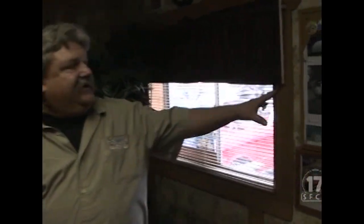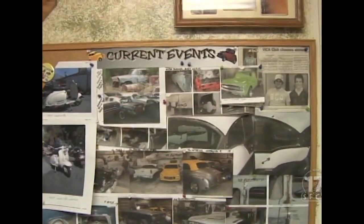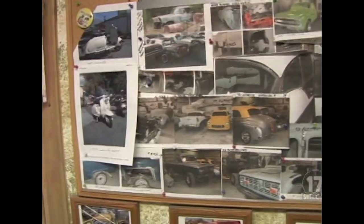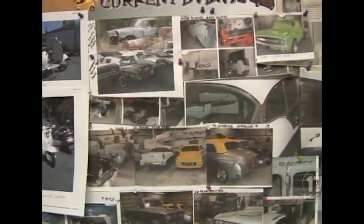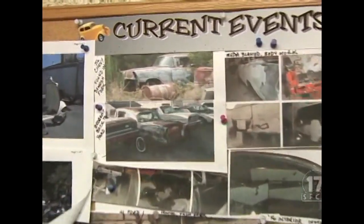Okay, these are current events. These would be cars that we've just recently finished, and we kind of keep a photo history as we're rebuilding the cars for customers. And these are different ones. This one, that's how it started. That's it, all done.